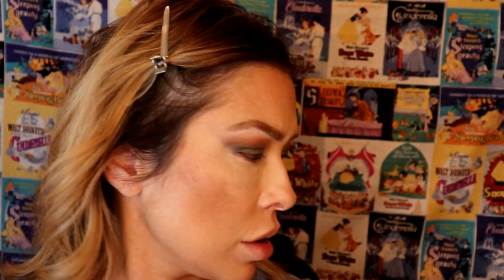It's a really great color. I don't know why it says powder blush. I wouldn't use this as a blush color. Perfect bronzer. So I'm gonna take that same powder and just go underneath my cheekbones like I always do, just to give that little definition.